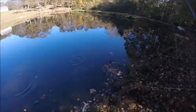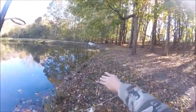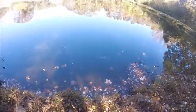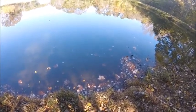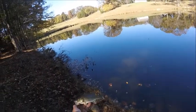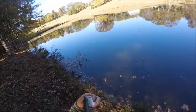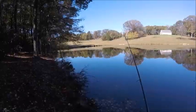Yeah, I finally got that little bitty guy coming right from the bank. So I mean, alright, first fish, 3 ounces. He's got a little more color than they used to. Yes, that's a decent sign. I mean, I know there's going to be some tiny ones.